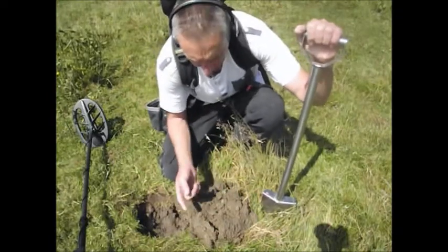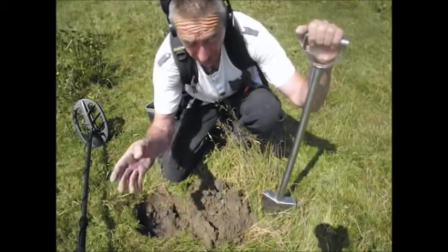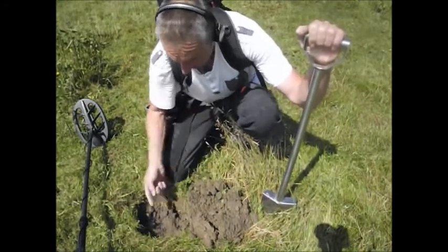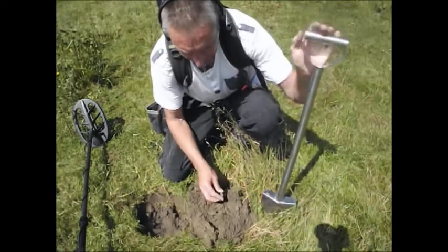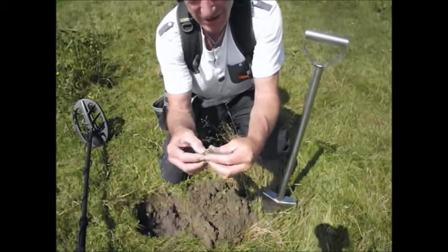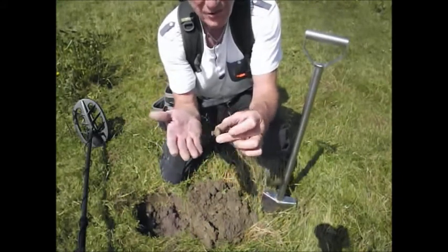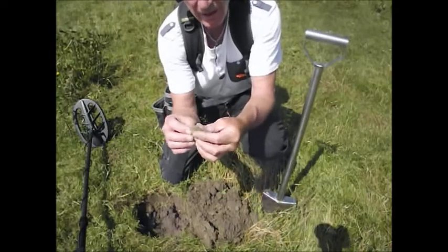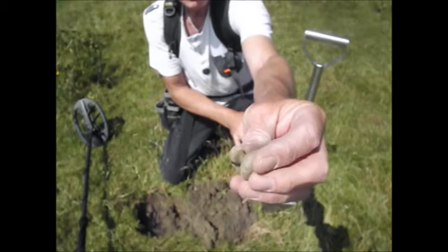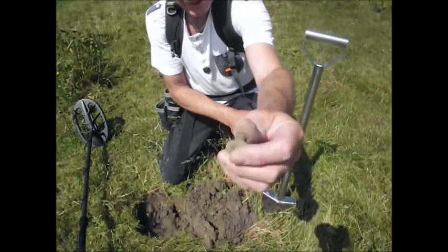Well, I was just detecting my way back to the car, which is why I've got my backpack on. I got a signal on the way back, so I've dug it up. It's nothing fantastic, but it's a nice little find all the same. It's a little knob off a tiny chest of drawers or something like that. Probably from the 1700s or 1800s, but it's a nice little find all the same. Right, I'm going to head on back to the car now.